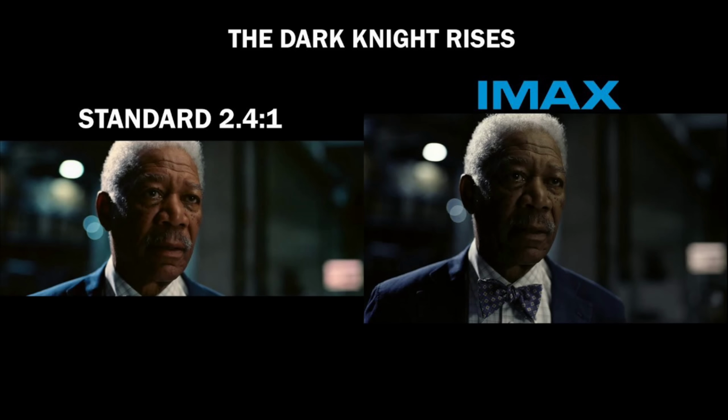So we've seen IMAX Enhanced before on a handful of 4K discs, and this is different than just discs that show IMAX scenes. IMAX Enhanced is a separate format. So say when you're watching The Dark Knight on 4K and your screen expands to show the IMAX scenes, that's not IMAX Enhanced, that's just IMAX aspect ratio. IMAX Enhanced is actually a different format with those color grading and sound differences.